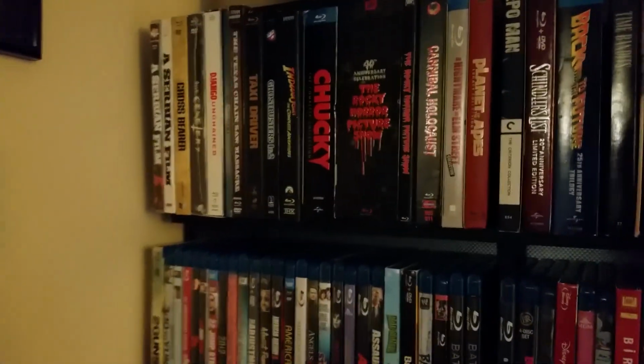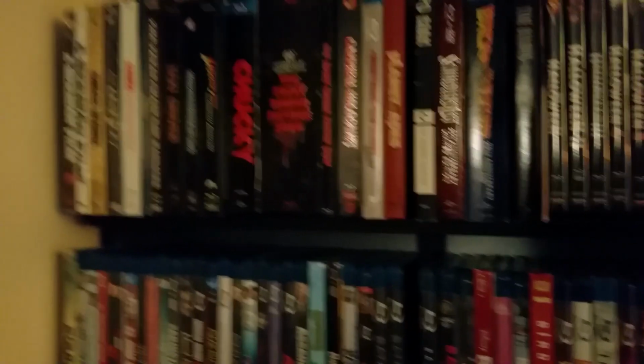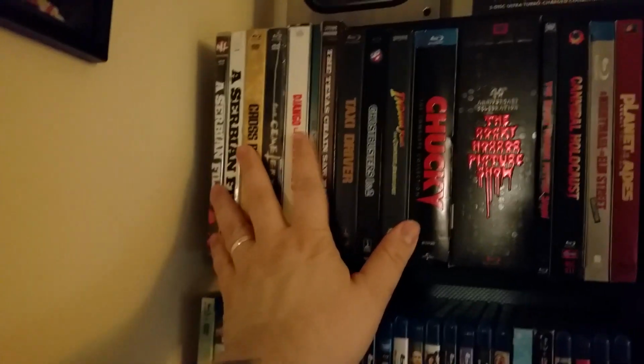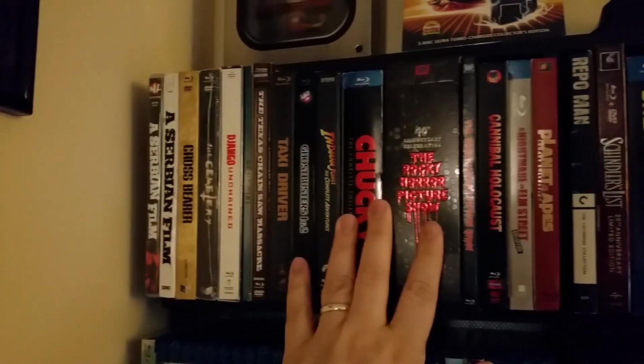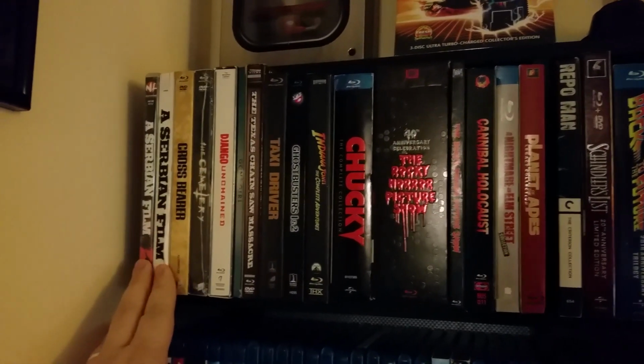And then when I come down here to the first shelf, again, this top row isn't organized, it's not alphabetized like the rest of them you'll see here. Again, these are ones that are larger, or they don't come in standard Blu-ray cases. I've got a couple of copies of A Serbian Film here.